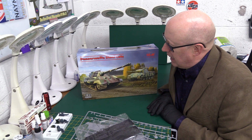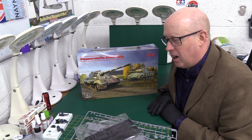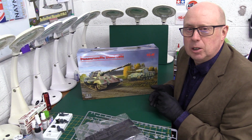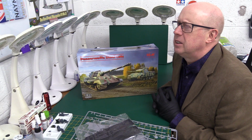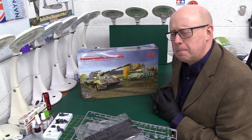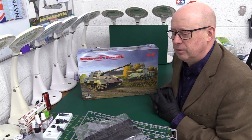So I think this is the only problem with kits where they are bringing together a couple of older kits. I think that's what you're going to get. And we did see that with the, is it the Mistel that they did? Or with the BF109, which did look very old, you know. It's not as bad as that, in fairness.